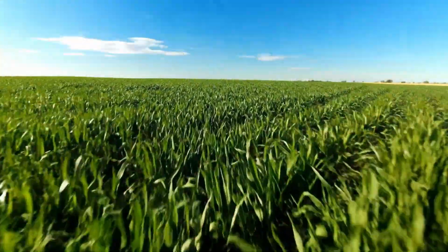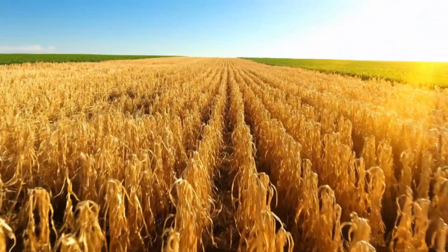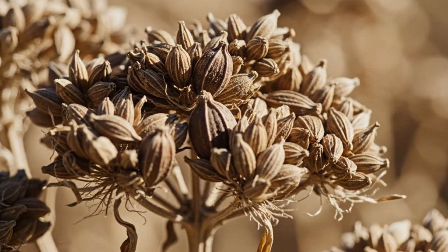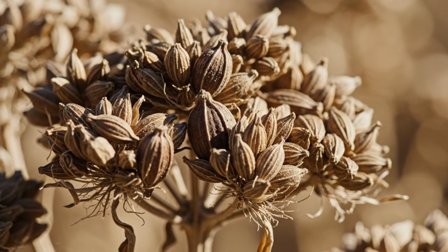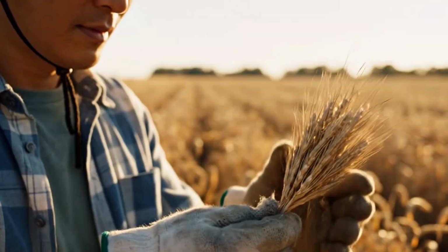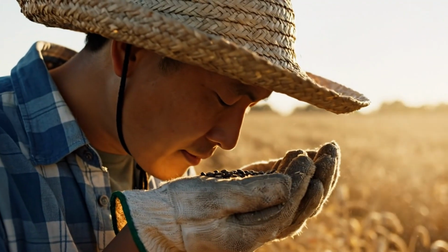As summer approaches, the irrigation is cut off. The plants need to dry out completely. This drying phase concentrates the flavor compounds, specifically an oil called cuminaldehyde. When the seeds snap instead of bending, they are ready for harvest.